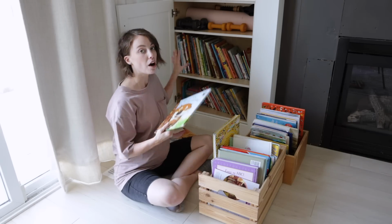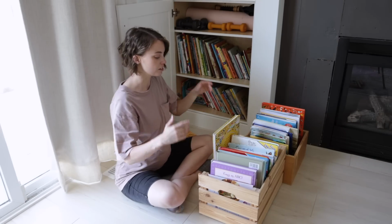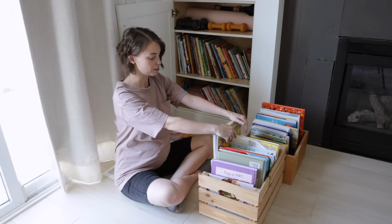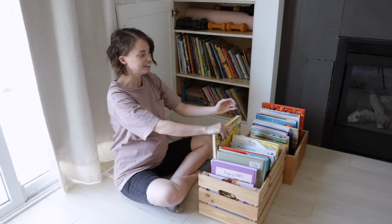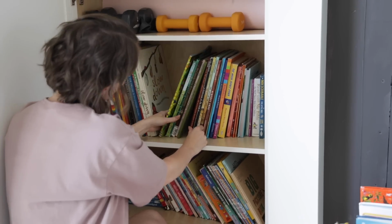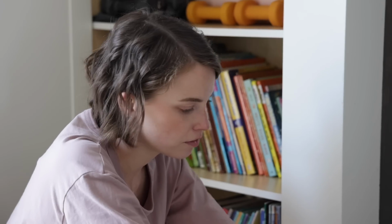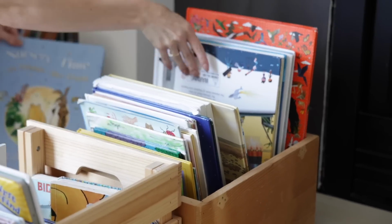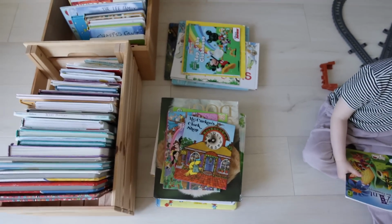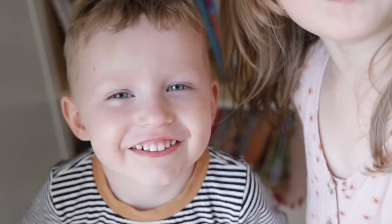So I'm gonna go through all of these, recycle, donations, and then I bet you soon after this I'll start missing some books and then go thrift some more. Okay, I forgot to turn on my microphone, but these books are for recycling, these are for donation, and this is what our book situation is looking like.